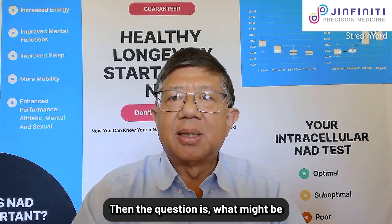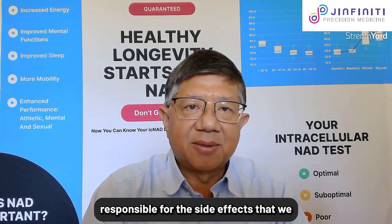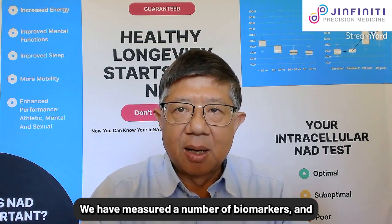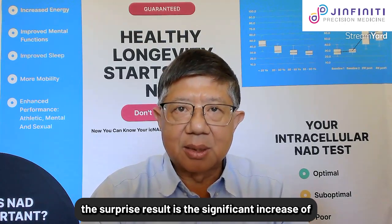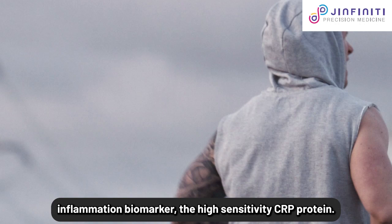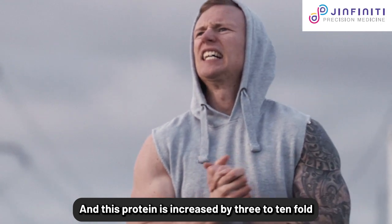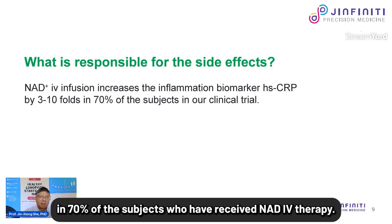Then the question is, what might be responsible for the side effects that we have seen associated with NAD IV therapy? We have measured a number of biomarkers, and the surprise result is the significant increase of inflammation biomarker, the high sensitivity CRP protein. And this protein is increased by 3 to 10-fold in 70% of the subjects who have received NAD IV therapy.